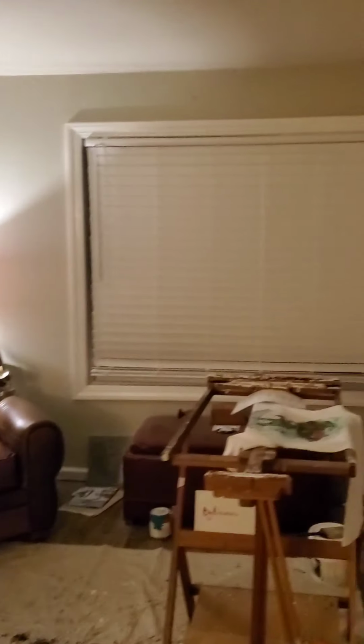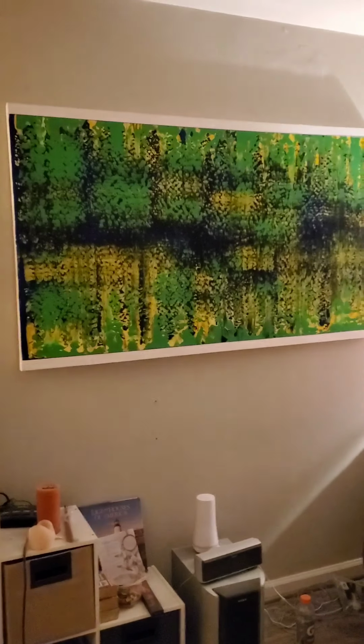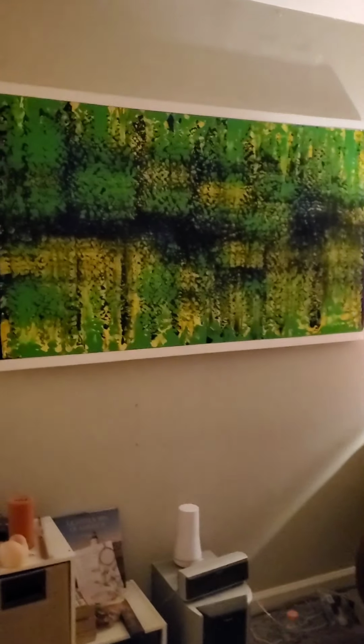Really big, awesome windows that in the mornings, it's amazing. Most of the day, it brings in amazing light, and especially fall and winter, it's really cool. This is actually the painting that the woman at the peanut shop saw and said, gee, I like that. Can you do it in black and white?